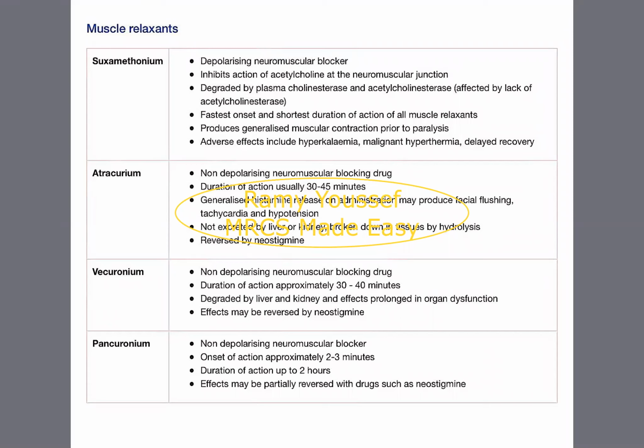Clear about succinylcholine? Others are sporadic questions, you will not find this, like the last question about histamine release, and reversing with neostigmine, by the way.